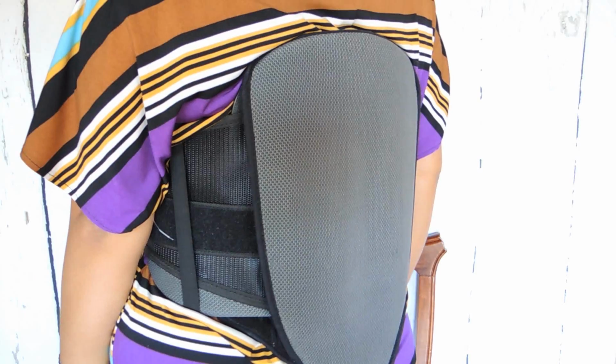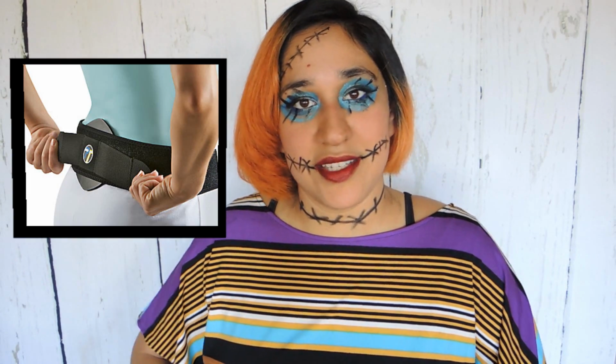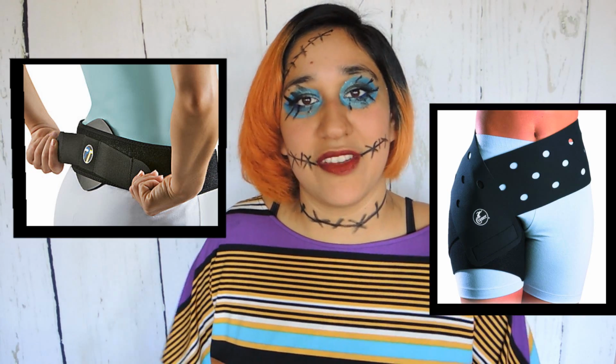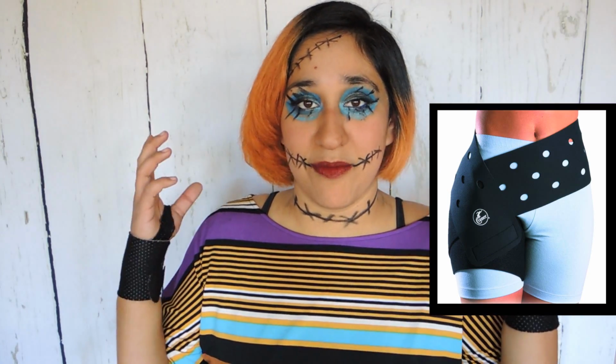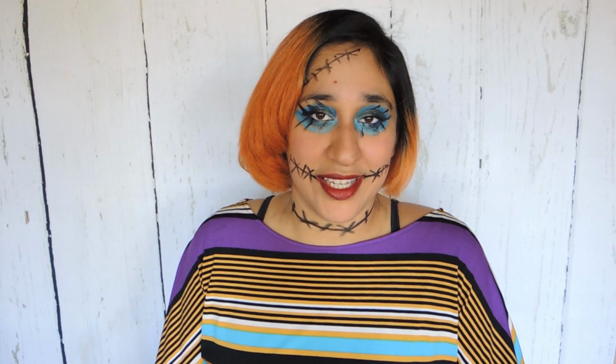I also wear a back brace because I have herniated discs and a terrible amount of chronic pain in my back. And eventually, soon, I hope I can get an SI joint belt to help with my SI joint and pelvic pain, as well as some finger splints would be amazing to have. And there are just many other varieties of braces that one might need.